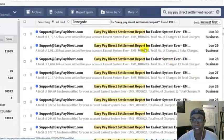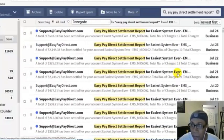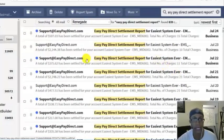Okay, so you guys can see here, these are my daily bank deposits, my daily settlement report. Let's scroll all the way up to the top so you guys can see that this is live. You can see here that on the 24th, today is the 25th, I made $507 in a day. And then the day before that, I made $2,144 in a day. The day before that, I made $375 in a day. The day before that, my deposit was for $2,248 in a day. The day before that, it was $477. You guys can see these are each day, right? The 24th, 23rd, 22nd, 21st, 20th, 19th, 18th, right?